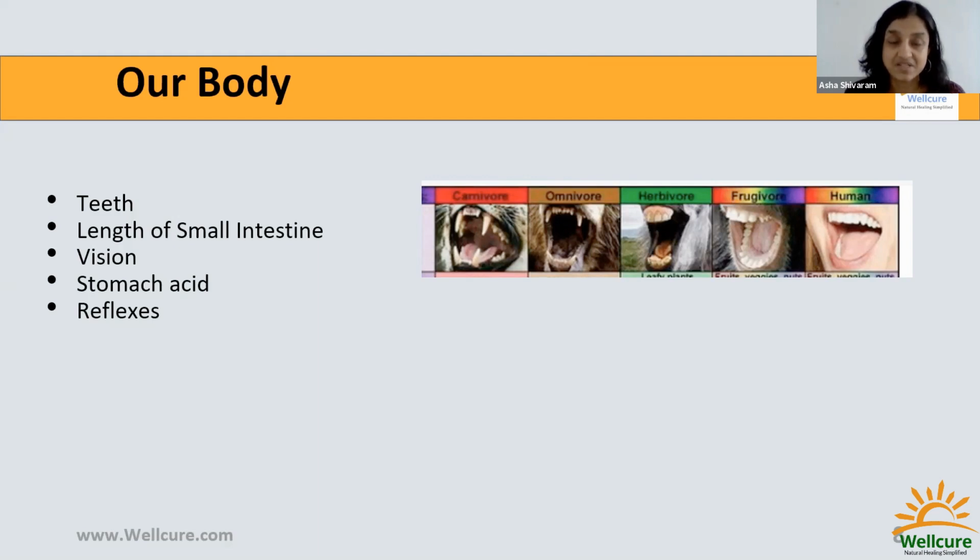Our stomach acid. We have a weak stomach acid. We cannot digest highly acidic foods. Our stomach acid is weak, which is mostly meant for digesting simple alkaline foods. Whereas if you see the stomach acid of, for example, meat-eating animals, they have a very strong stomach acid, which can break down the acid content of the flesh they eat.